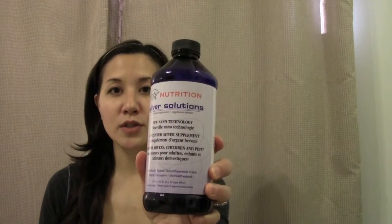I also gargle 3 times a day with a colloidal silver solution. Colloidal silver is antibacterial as well. A cheaper alternative would be to gargle with a salt water rinse. You can mix a tablespoon of salt in a glass of water and use that throughout the day and gargle it.